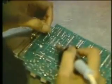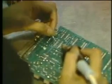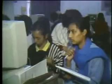HCL's jump on the competition is not entirely the result of its faith in Unix. Like many other Indian computer vendors, HCL has access to a large pool of locally educated programmers and engineers, claimed to be the second largest number of college-educated personnel in the world.